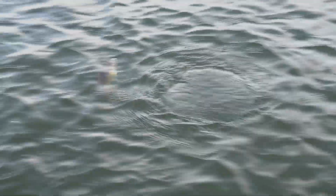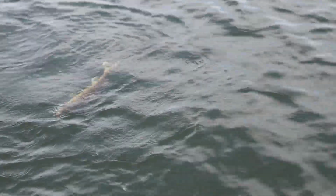That's a walleye with a smallmouth behind it. Incredible. This is a better fish. I should have netted him. Oh. Nice one too.